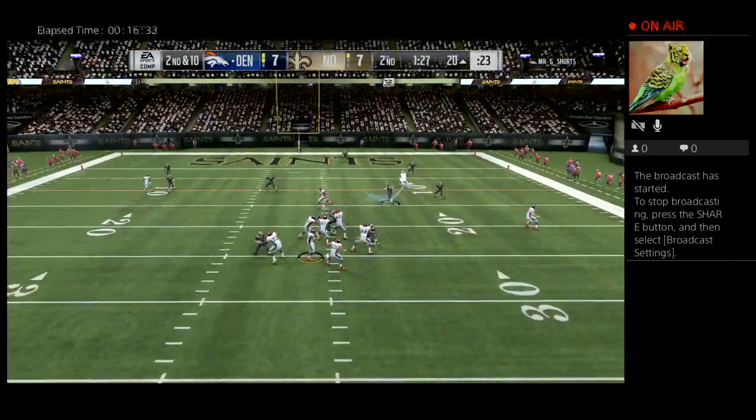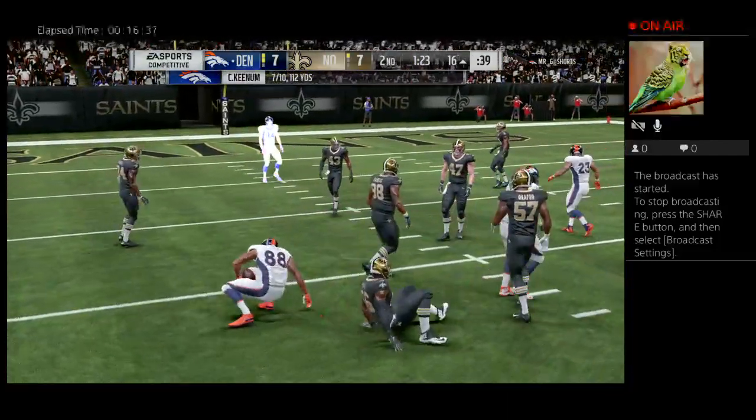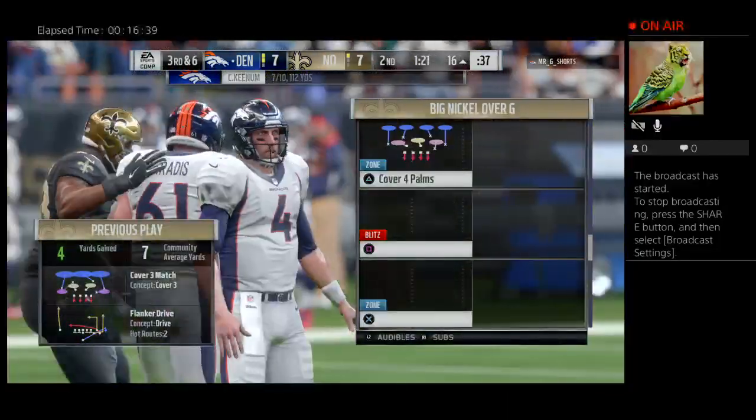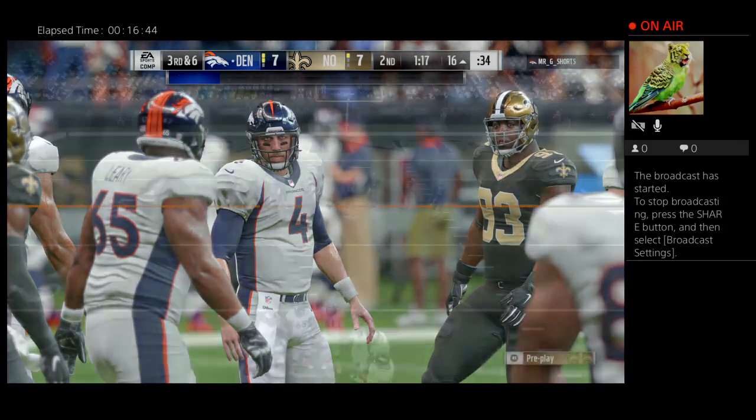On 2nd and 10, Keenum. Over the middle, open is Thomas. And he'll take it down here just shy of the 15 at the 16-yard line. 4 yards on the completion, and it sets up a 3rd down.